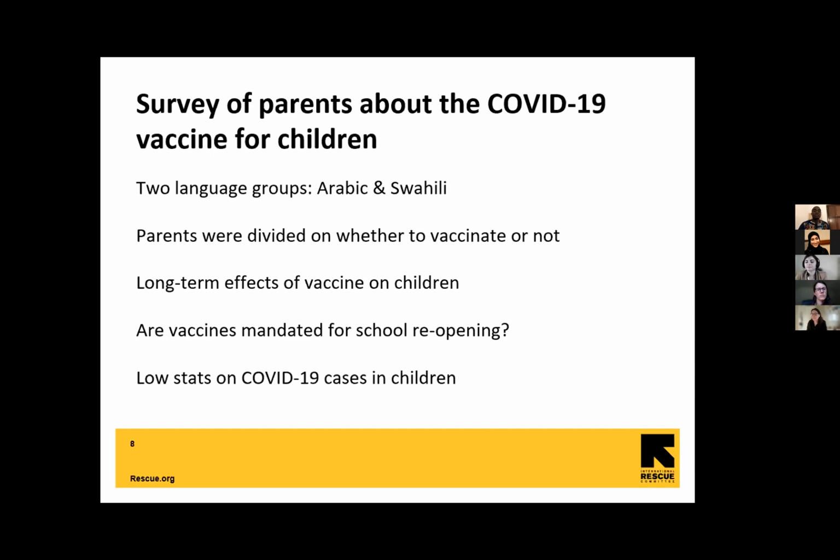Another factor that the parents who were not for vaccinating their kids were talking about is there's very low statistics on cases of COVID-19 amongst children. And for that reason, they're saying, why should we vaccinate our kids? Because kids, from what we're seeing, are not being infected as much.